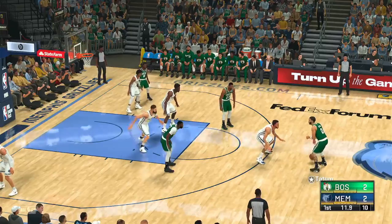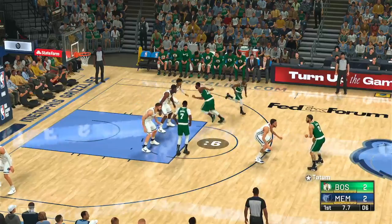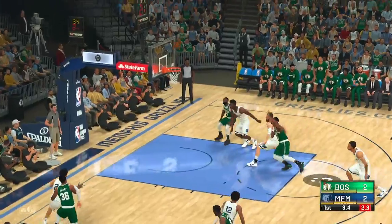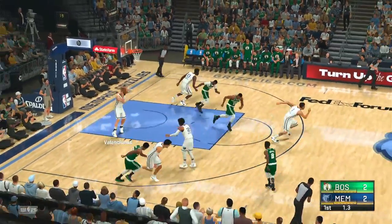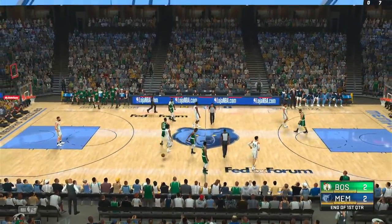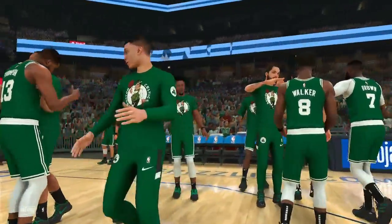We've got 13 seconds left in the first quarter. 6 to shoot. Outside, Walker. There's the 3. That shot off. That's the end of the first, and both teams still warming up their offenses. And we'll be back in just a moment with the start of the second quarter.